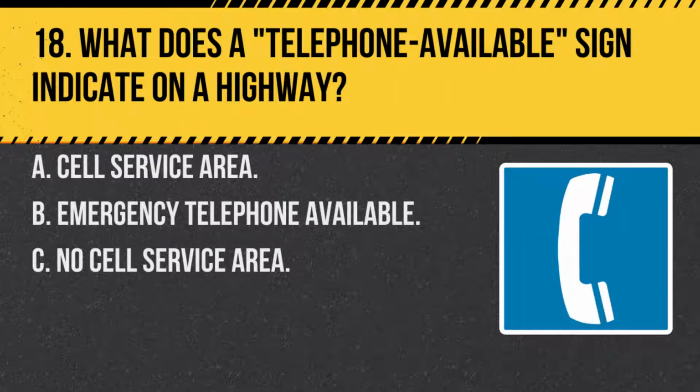Question 18. What does a telephone available sign indicate on a highway? A. Cell service area. B. Emergency telephone available. C. No cell service area. Answer: B. Emergency telephone available. This sign indicates that there is an emergency telephone available nearby for motorists.